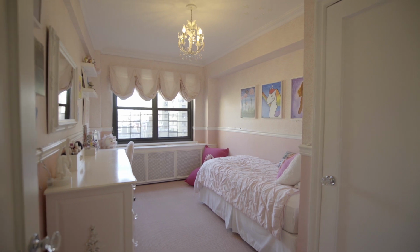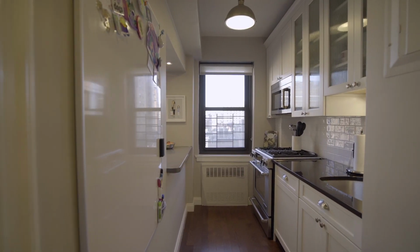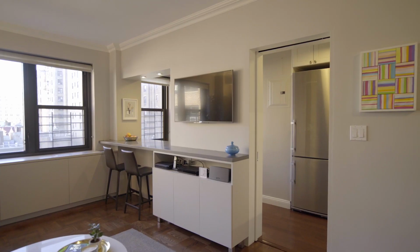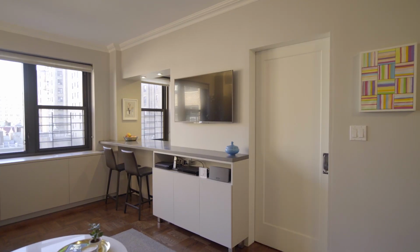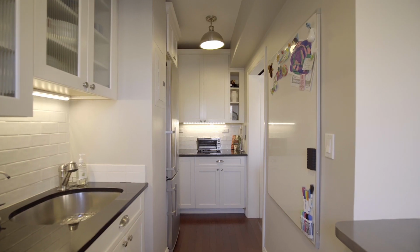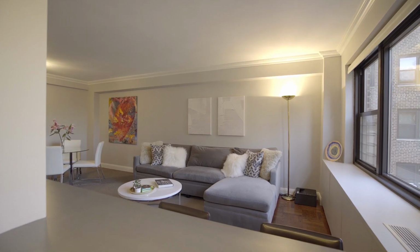Real cooks will enjoy the reconfigured kitchen, which features white shaker-style cabinets, black granite counters, white subway tile backsplash, and a wonderful breakfast bar. In addition, there are high-end Liebherr, JennAir, and KitchenAid stainless steel appliances with great workspace and storage. The apartment abounds in detail.